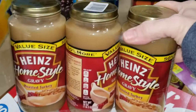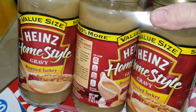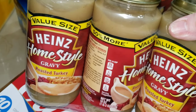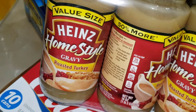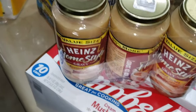All right, this was $4.78. We bought this a while back and decided we had 1 can a jar. It was so good, and we actually used it with our goose that we cooked, and we were going to be cooking a turkey here in the next couple days. So it's the Heinz Homestyle gravy, really, really good, and this will be good to have through the holidays.